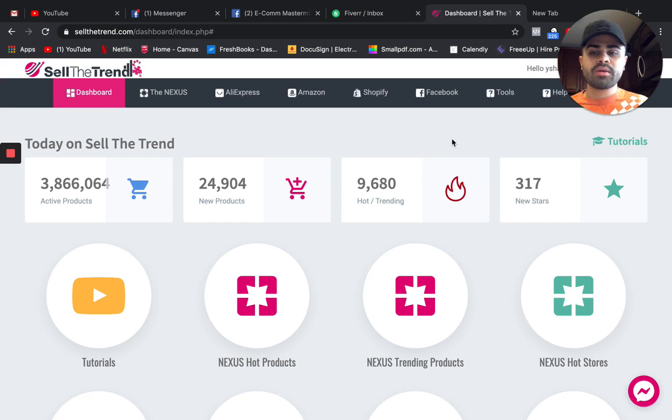So this tool I'm going to be talking about today, guys, is Sell the Trend. Now, I know you guys have probably heard about AdSpy and Ecom Hunt. Those are the 2 biggest main tools. I personally only use this one tool, or I should say this one software, and it's because all these other bigger tools are very, very saturated.